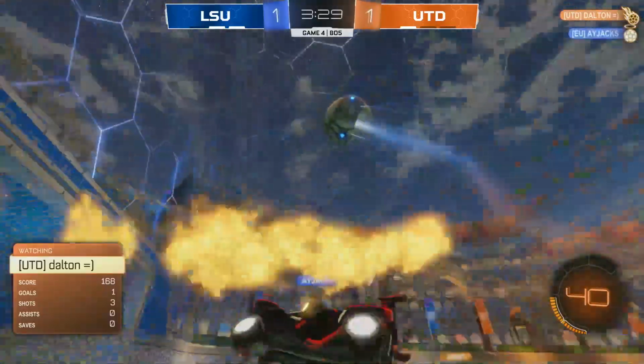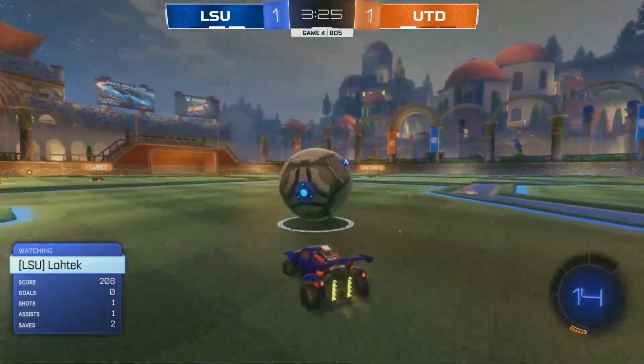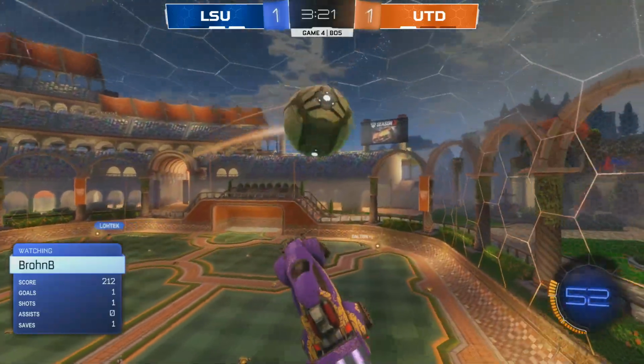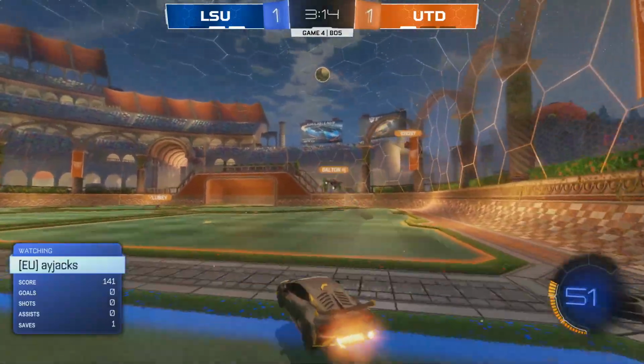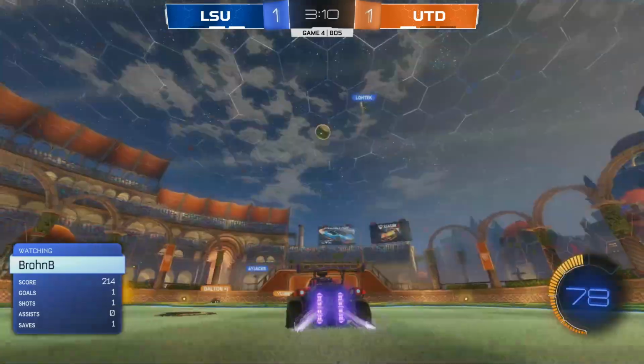UT Dallas, they might have something to say about that. Dalton again on the challenge will pinch it up into the air. And unfortunately, no one from UT Dallas to get a hold of it. Lowtech, no boost. Gave it up to Luby. LSU trying to set up some sort of attack, as you see how they're all back behind the midway point. They're just waiting to see what UT Dallas does do with the ball.